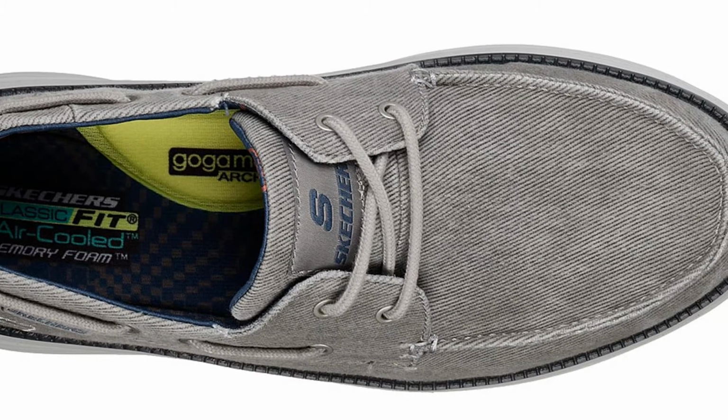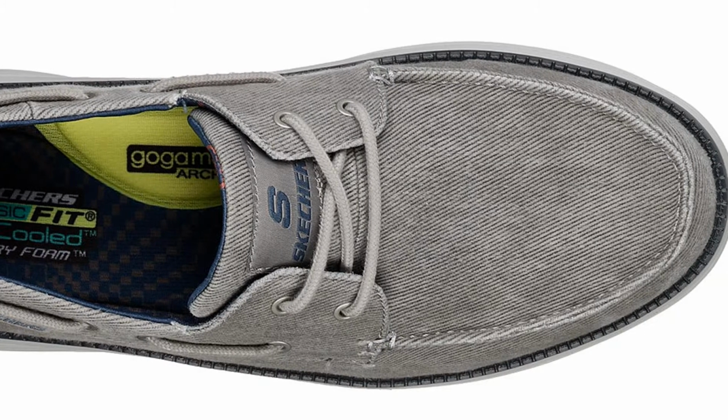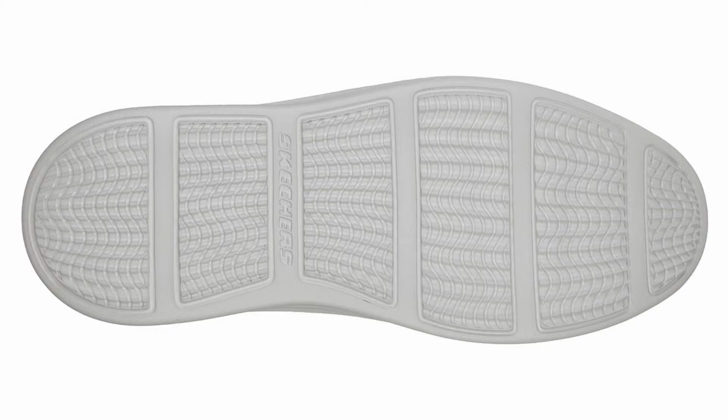It comes with air-cooled memory foam cushion comfort. And the GoGoMat arch support comes with a cushion for added comfort and support. Shock-absorbing supportive midsole with textured side designs. And it also offers an ultimate traction outsole on wet and dry surfaces.